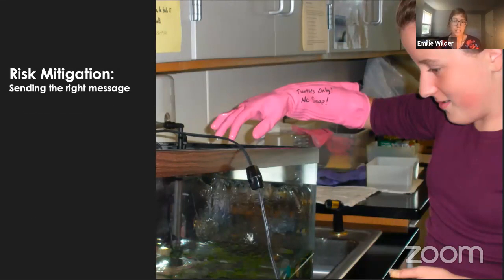And I think the final aspect of risk mitigation is sending the right message. We want to teach kids that wild animals are best left in the wild. And we teach our students that participate that they actually have a special permit from the state to be raising the turtles, and that if they didn't have a permit, they could get arrested. They learn that they're part of a conservation program, and that it's only because they're part of this program with scientists that are carefully monitoring the population that it's okay to bring the turtles in for head starting.